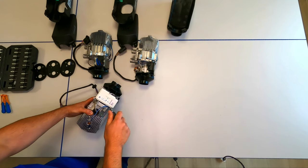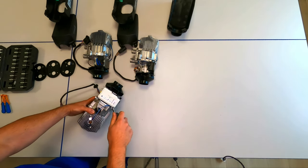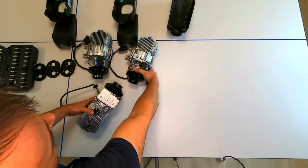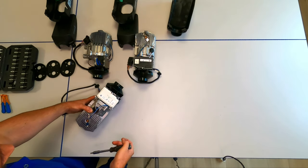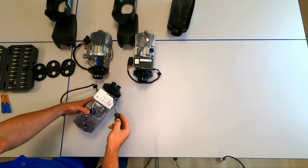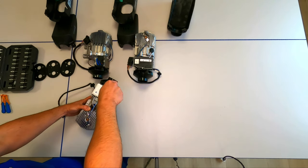I can see the shape of the ECU is somehow similar to Airtronic 2. Will it stay like that? Let's hope so. Okay, so the shape is similar. The fixing points look to be the same.